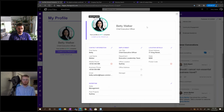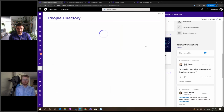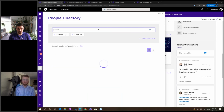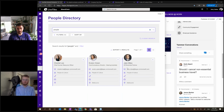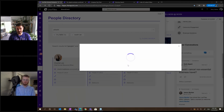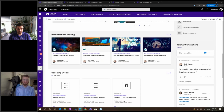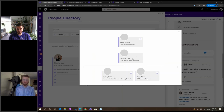Now, the reason this is great is it creates that ability to personalize based on all of these attributes, but it also allows you to search who you need to find based on these attributes. So for example, we've got the directory here sitting in the side. I can type in people, and it will show up all of the people that sit in that human resources team, or the people team. And then you can dig a little deeper, and it will show you their profile card, but you can also dig into their org chart, to show you where they sit within the organization. So then that gives you the ability to contact the people that you need to get in touch with.